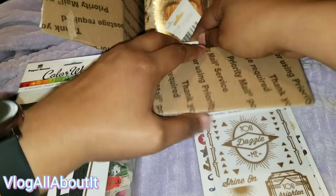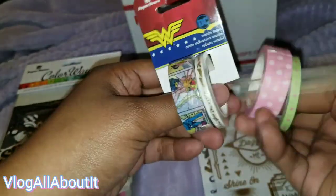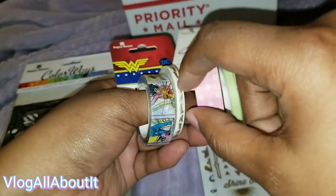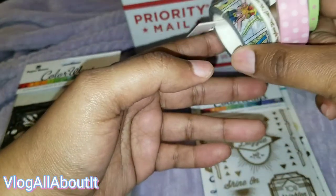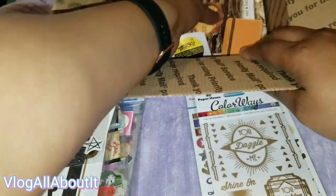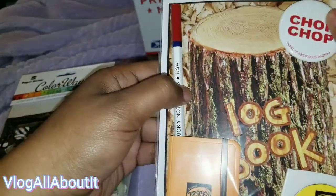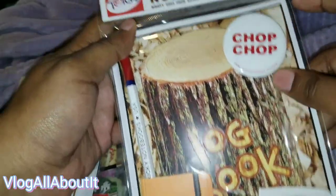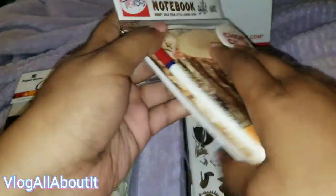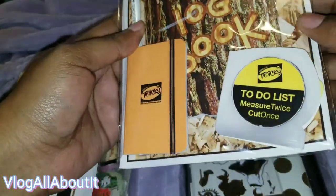Let's see, what else do we have in here? We've got washi, so I can add to my washi collection. Some of these, I think I have. I don't know. I think I have this one. I don't know about this one. So I'm going to add these to my washi tape collection. Then we have a few more items down here in the bottom. Chop, chop. Okay. So this says it's a notebook gift set. That's cute.